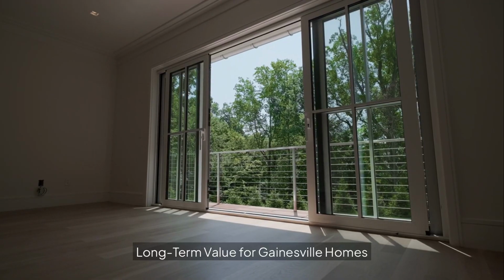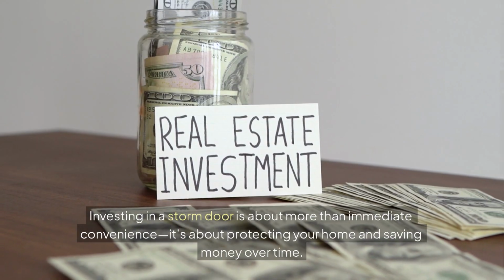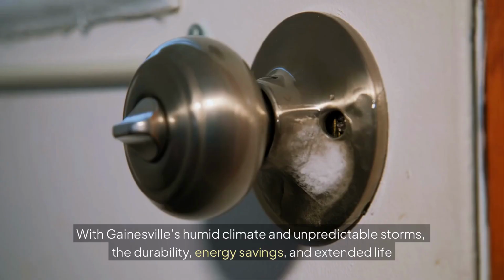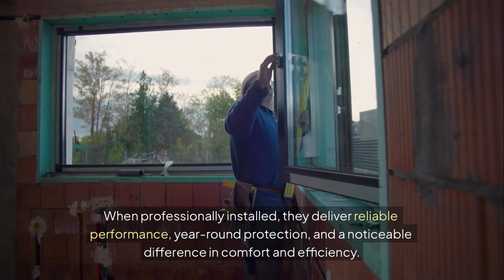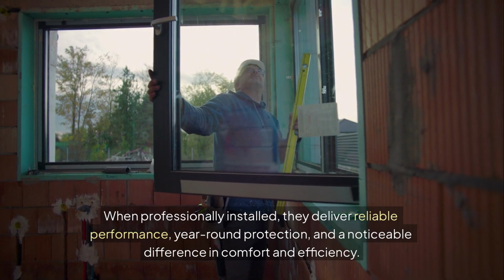Long-term value. For Gainesville homes, investing in a storm door is about more than immediate convenience. It's about protecting your home and saving money over time. With Gainesville's humid climate and unpredictable storms, the durability, energy savings, and extended life of your primary door make storm doors a cost-effective choice. When professionally installed, they deliver reliable performance, year-round protection, and a noticeable difference in comfort and efficiency.